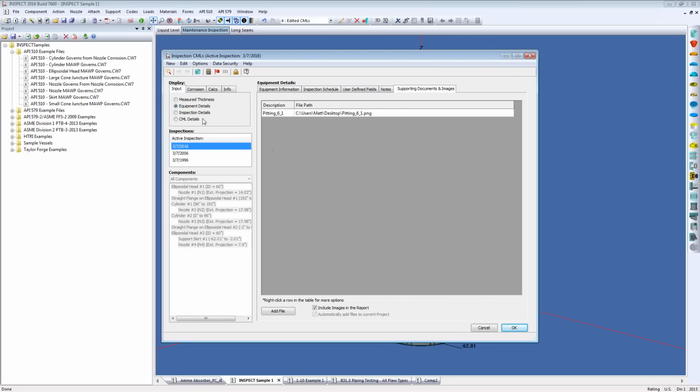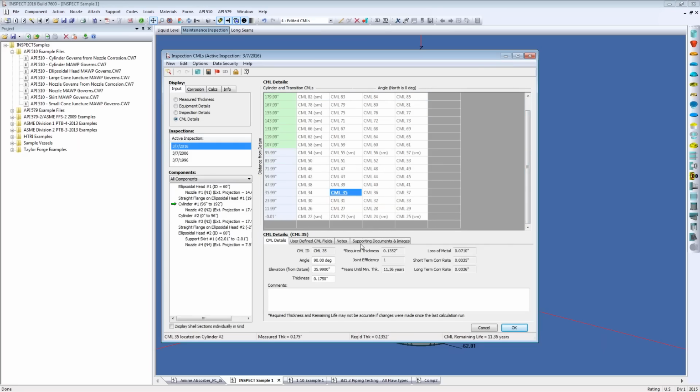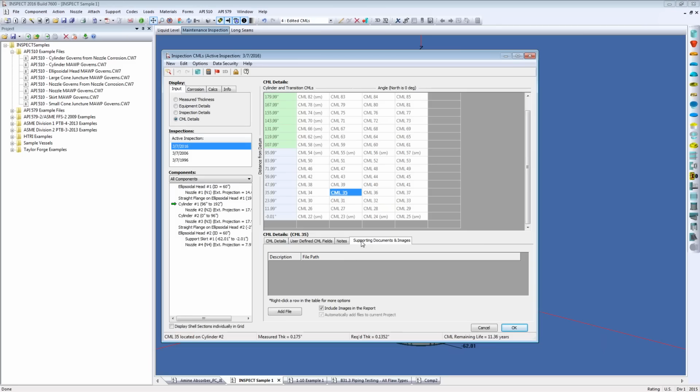You can also add them in the CML details as well. For example, on the governing CML, if you'd like, you can also add an image. Maybe you're out inspecting that area, you can take an image of that area and insert it for that CML as well.